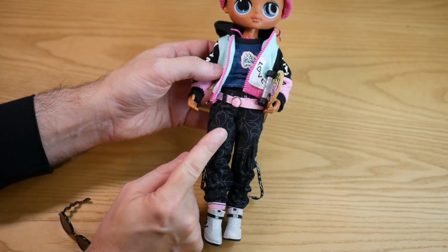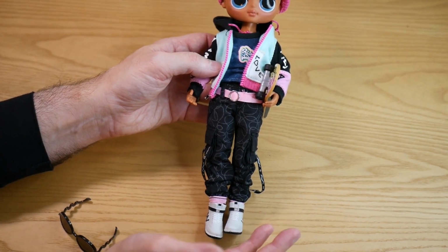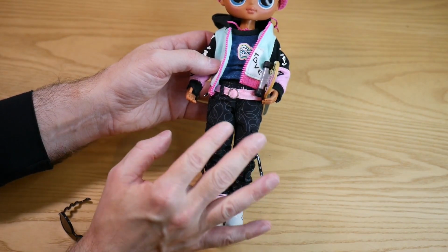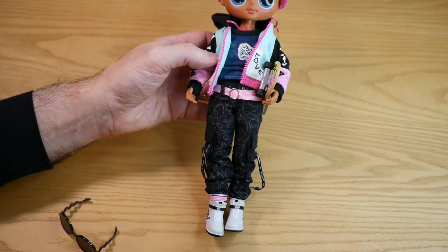Also, I left the shorts on, and I wasn't sure if I was meant to leave the shorts on and put these over the shorts. Again, it would probably be better to remove the shorts and then put the trousers on, I think, because it was a little bit tricky to get those on. Everything else is kind of okay.